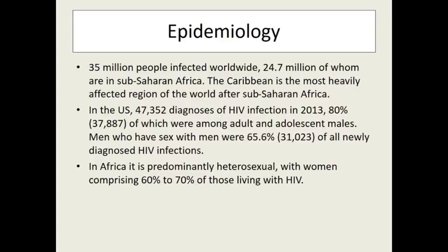So now these are statistics that I probably have to update because they are from last year. 35 million infected worldwide. Notice that almost 25 million are in sub-Saharan Africa. The Caribbean is the most heavily affected region of the world after Africa. In the US, we had 47,000 diagnoses of infection in 2013. 80% of those were among adult and adolescent males. Men who have sex with men were 65% of all newly diagnosed HIV infections. Most of these infections occur in blacks and Latins, not too much in Caucasians.